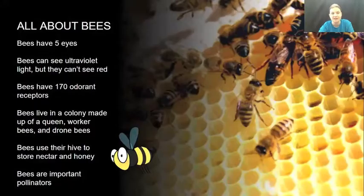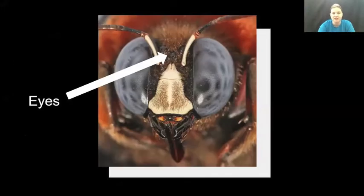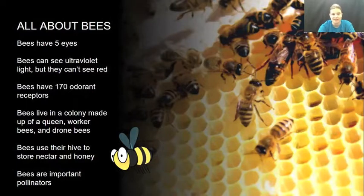Let's start with bees. You probably already know that bees make honey, but did you know that bees have 5 eyes? In addition to the 2 big eyes that you can see on either side of a bee's head, a bee also has 3 smaller eyes on top of its head. To us, these look like 3 little black dots, but they're actually simple eyes that can detect light. This lets the bee know if it's about to be eaten by a predator from above, so it can make a quick escape.